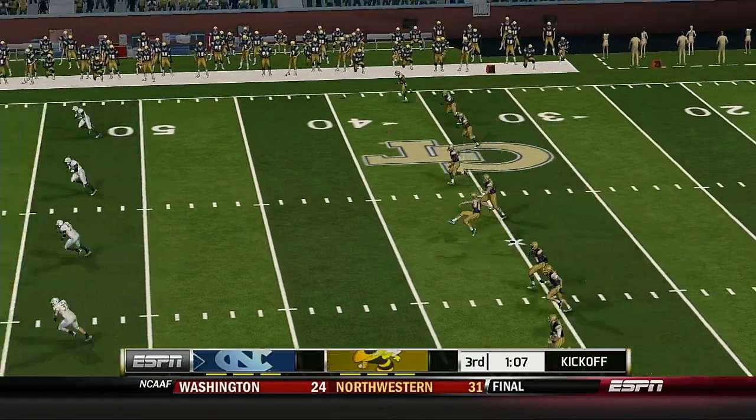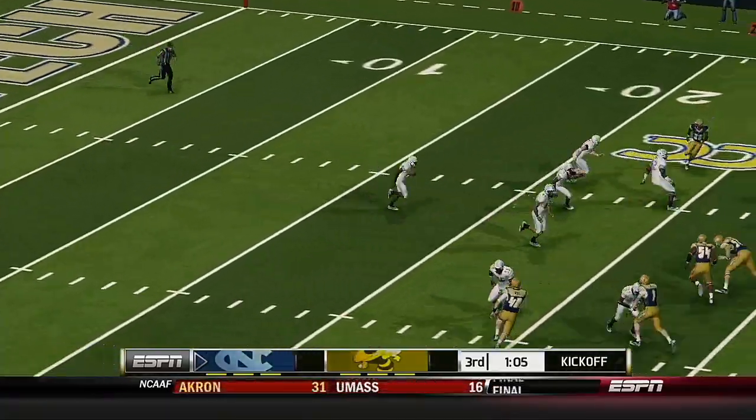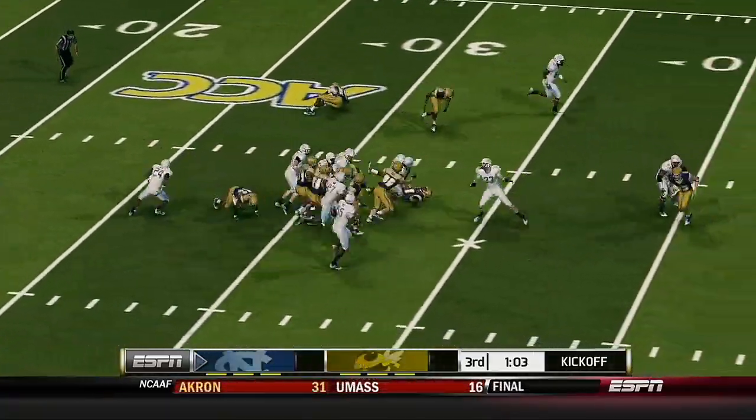Smith has the ball set, and he looks ready to kick this one deep. He's to the 20. Brought down at the 35-yard line.